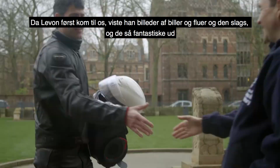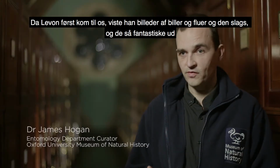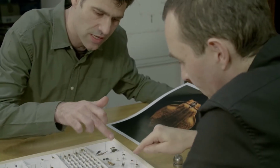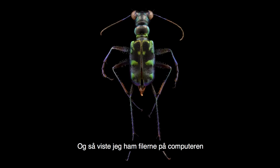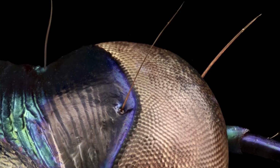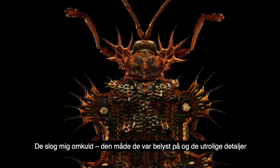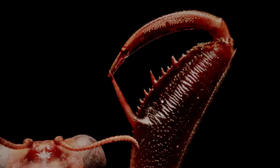Initially, Levon came to us and he had some photographs of beetles and flies and these kind of things, and they looked amazing. And then I showed him the files on the computer. I went zooming into the picture, zooming into the picture, until he saw the detail in the images. I was immediately blown away by them. So the way they were lit and the incredible amount of detail that was in the images.